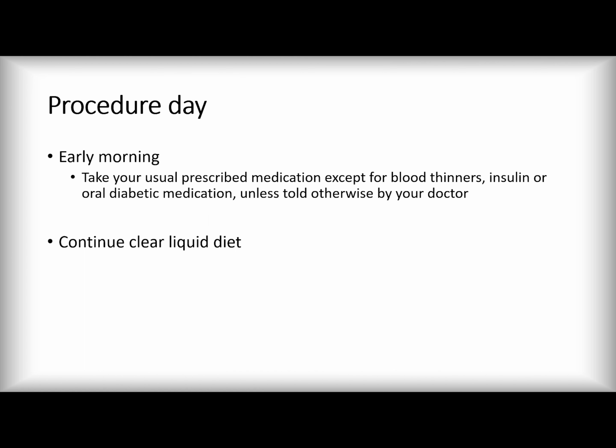Early in the morning of the day of your procedure, take your usual prescribed medication except for blood thinners, insulin, or oral diabetic medication unless you are told otherwise by your doctor. You may continue to consume a clear liquid diet.